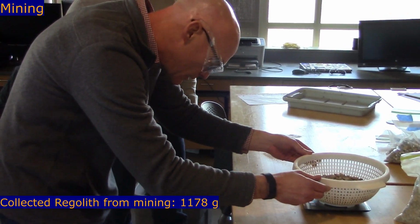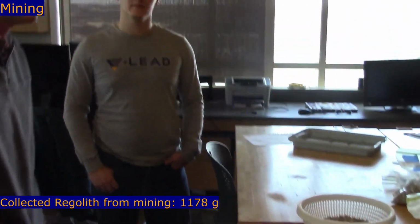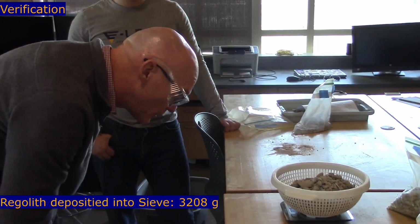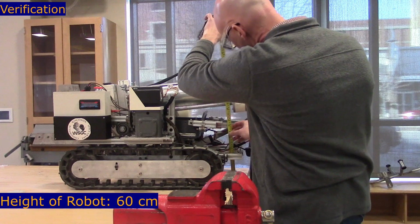1,778 grams of collected regolith. 3,208 grams.